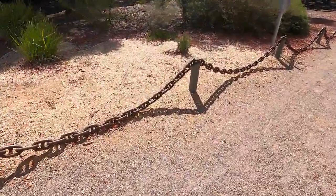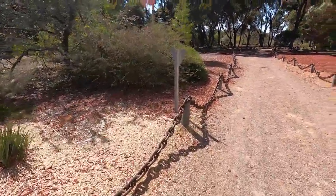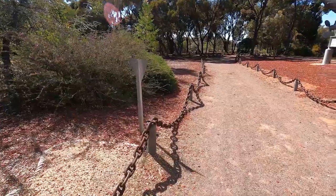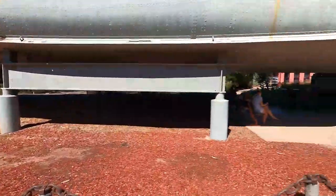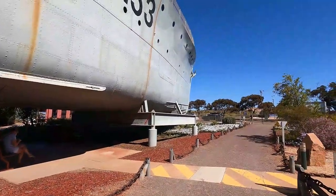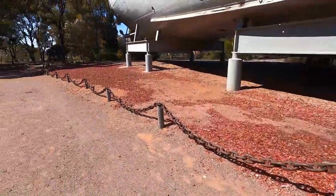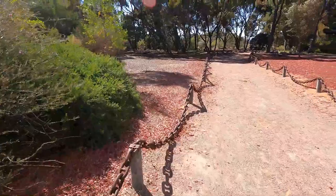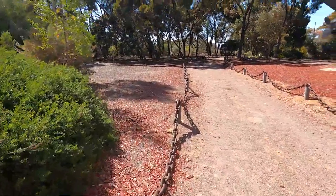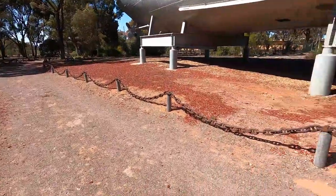Little fun fact as well, on board the Whyalla had 548 metres of chain for the anchors on both sides. They kept 20 metres on the vessel up there to hold the anchors in place. And they used the rest of the chain around the gardens. So there's 528 metres that line all the gardens around here. Pretty cool.